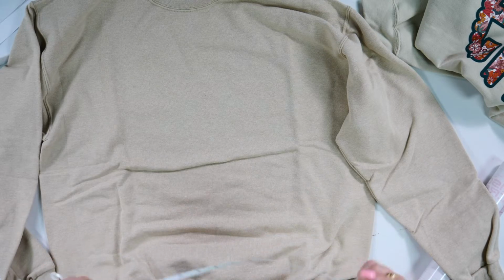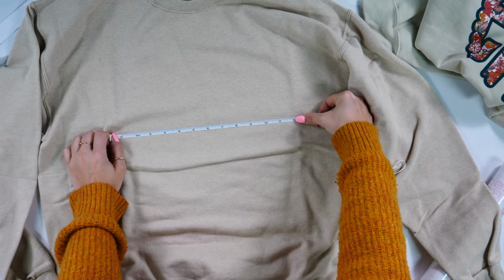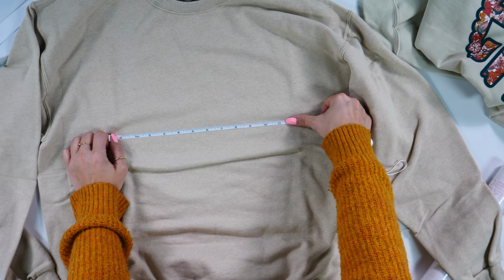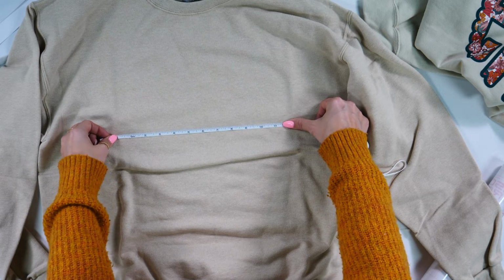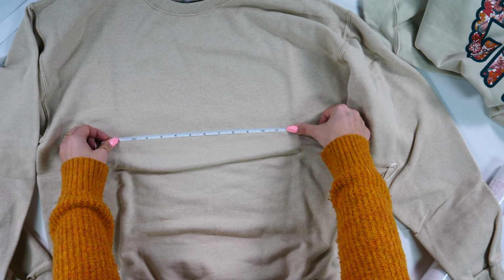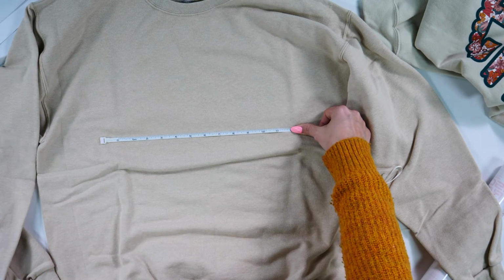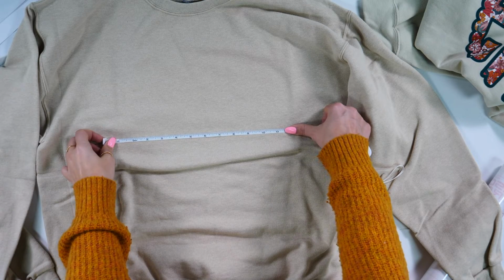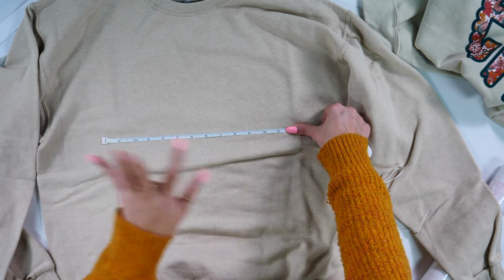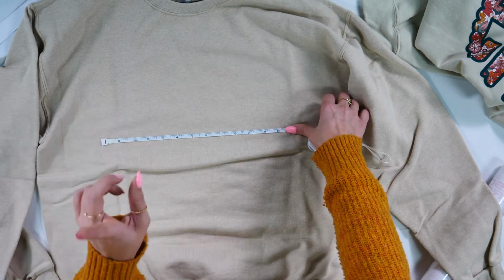So we're going to size, see about how big we can make our design. So if you've got 12 by 12 puff, it has to be 11.5, because as most of you guys know, the Cricut mats are 12 by 12, 12 by 24. However, you do have to have that half inch as a kind of buffer zone. So it can only be 11.5 inches in width.